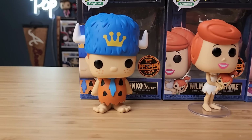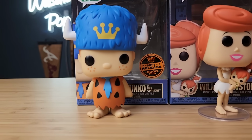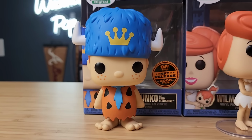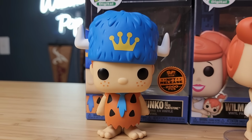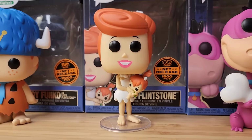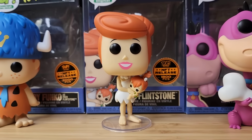But starting things off with Freddy Funko as Fred Flintstone. This one is limited to 2,000 pieces, and obviously the royalty. And I gotta say, I love how they added the Funko crown on top of the water buffalo hat that Fred would normally wear. Freddy definitely looks great. We're gonna go over to Wilma right here. She is limited to 1,800 pieces.